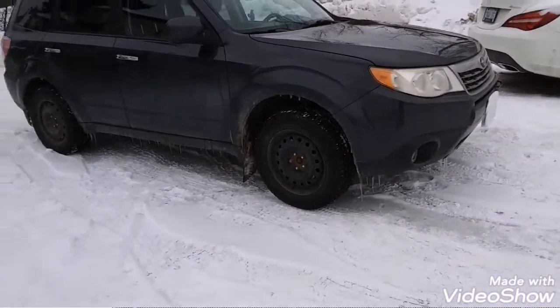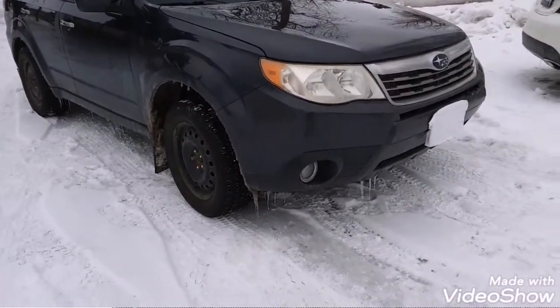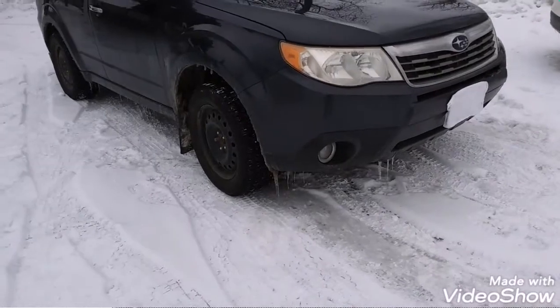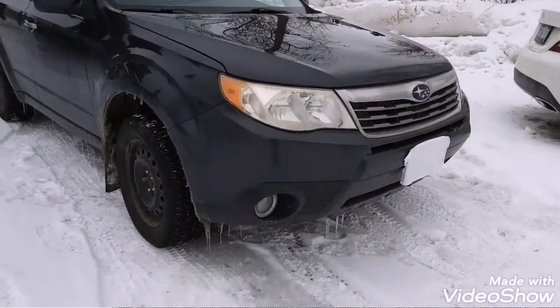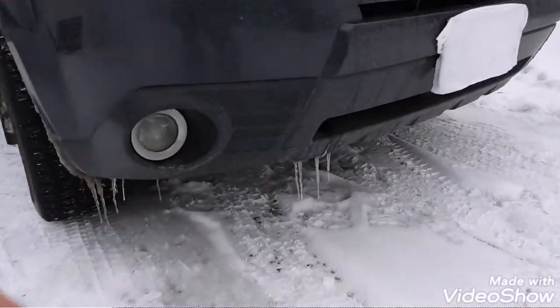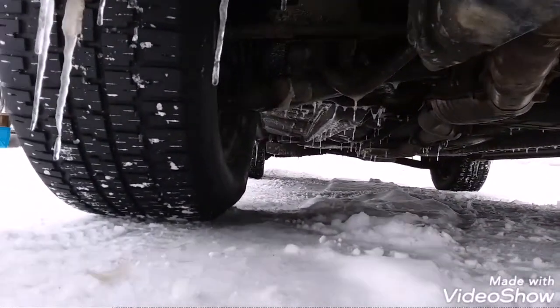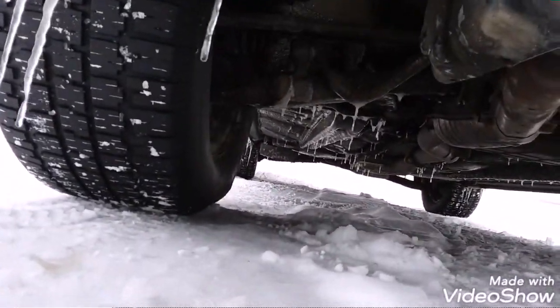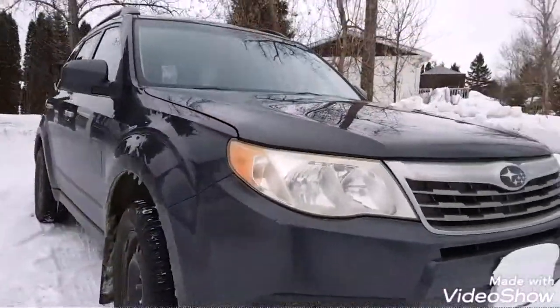Now the next problem, or problem number 4 that we've had on this vehicle, is the stabilizer bar bushings. Now I have another clip coming along further down in the video. Let me see if I can get to it now. However, these things are what connect the stabilizer bar to the chassis.